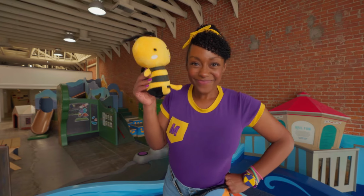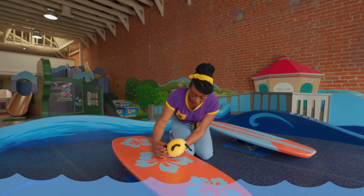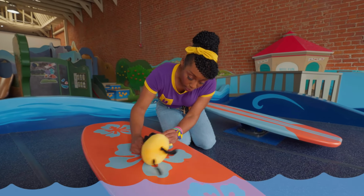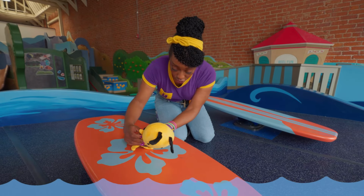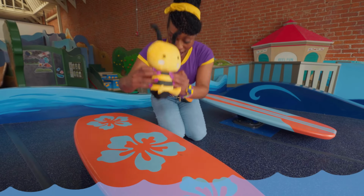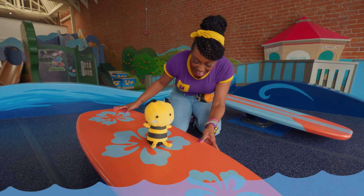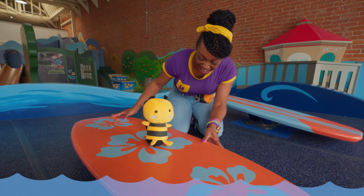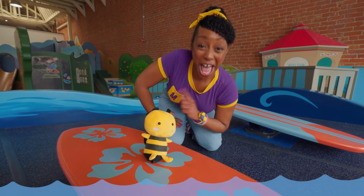Okay, Bila, are you ready to give it a shot? Sure, Buzz. Okay, friend. Paddle out. Swim, swim, swim. Yay, great job, Bila. Okay, do you feel the ocean push you forward? Hop up on your board. Yeah, balance and ride that wave. Wow, Bila, that was epic.